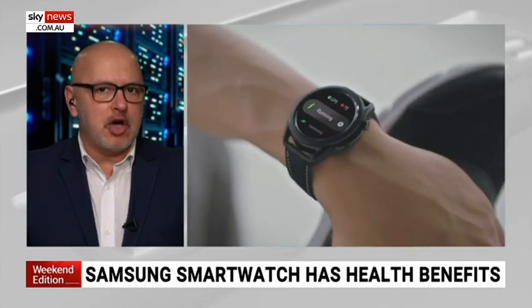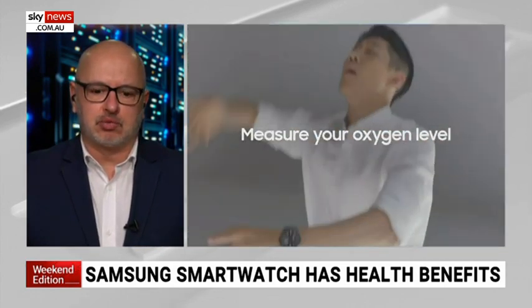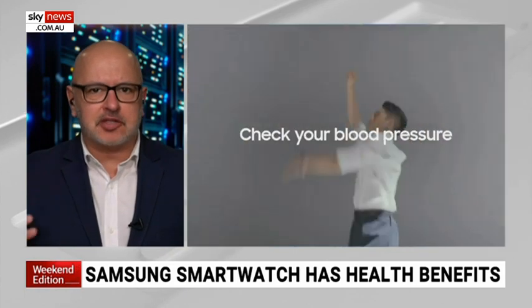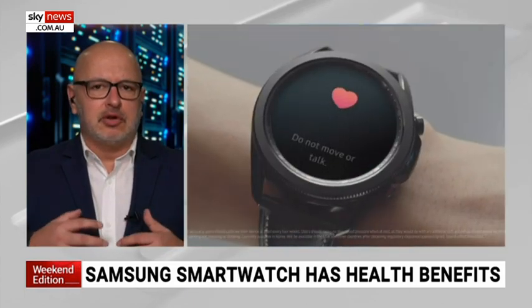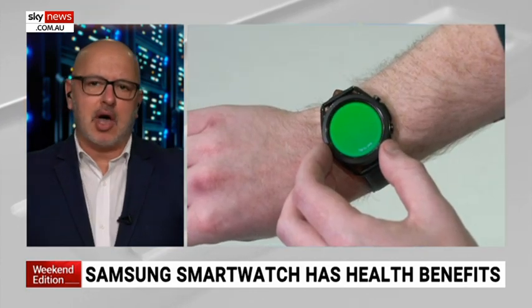And we've spoken on this program before about how Apple hasn't been able to get that across the line here as well. In America, they're pushing forward. But the fact they can do blood pressure, I asked them about this at length. It includes an algorithm that obviously does the work for them because they haven't got something around your arm.